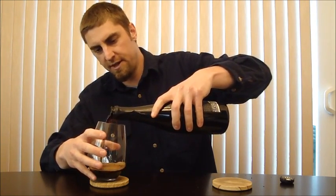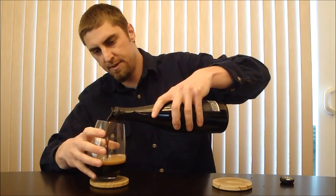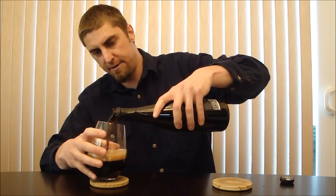Well, let's just pour this thing straight down the middle since this is a big beer. See if we can get a head going on it. Okay. Just going to wipe off the bottle here.